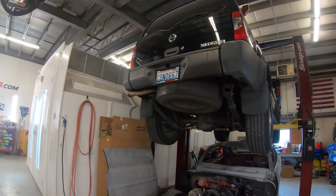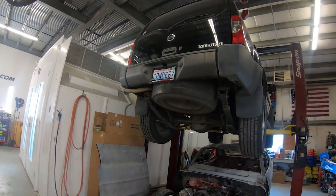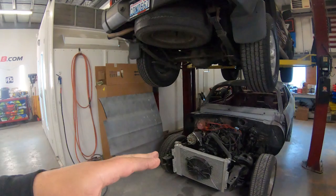But we've been super busy with customer repairs and jobs inside the shop. You can see here, I still have the Nissan Xterra on the lift. I got one day to start working on it, and after that, I got busy. For the last 3 weeks, it's just been a full 40 to 50 hour week, just busy, busy, busy, busy.